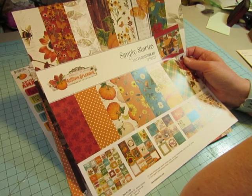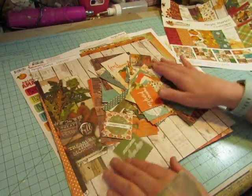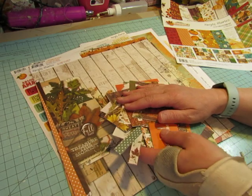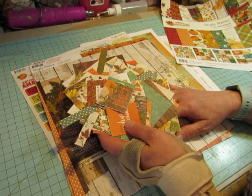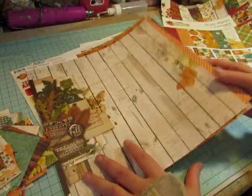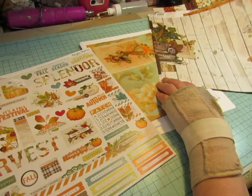So it's by Simple Stories, and it's called Autumn Splendor. And I've already cut out all the cards in little pieces. And I think there were 4 pages of cut-aparts. And it's not a huge kit. It has 12 sheets. Yeah, there were 4 element sheets. So that means there were only 8 sheets that you would leave whole, plus a sticker sheet, so that's really cool. And they're gorgeous. Love this.